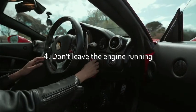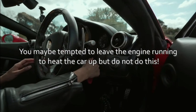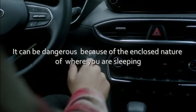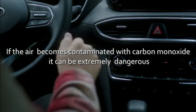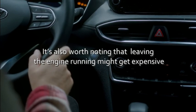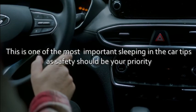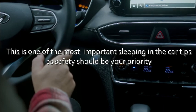4. Don't leave the engine running. You may be tempted to leave the engine running to heat the car up, but do not do this. It can be dangerous because of the enclosed nature of where you are sleeping. If the air becomes contaminated with carbon monoxide, it can be extremely dangerous. It's also worth noting that leaving the engine running might get expensive. This is one of the most important sleeping in the car tips, as safety should be your priority.